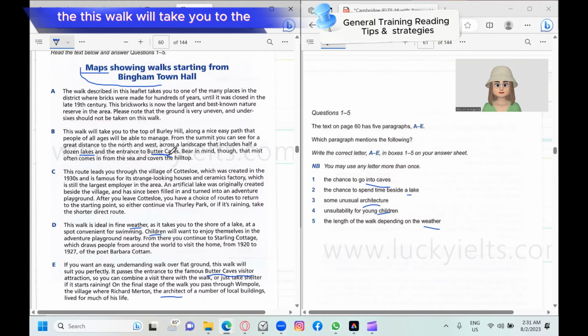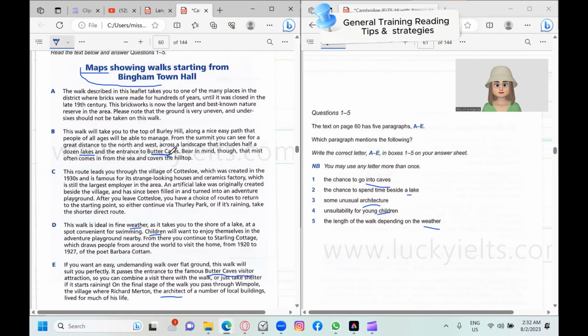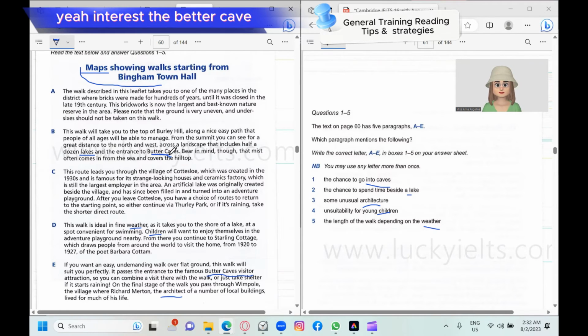This walk will take you to the top of Burley Hill along a nice, easy path that people of all ages will be able to manage. From the summit, you can see for a great distance to the north and west across a landscape that includes half a dozen lakes and entrances to Butter Caves. Bear in mind, though, that mist often comes in from the sea and covers the hilltop. Chance to go into caves. An opportunity to enter the caves, to enter the Butter Caves.